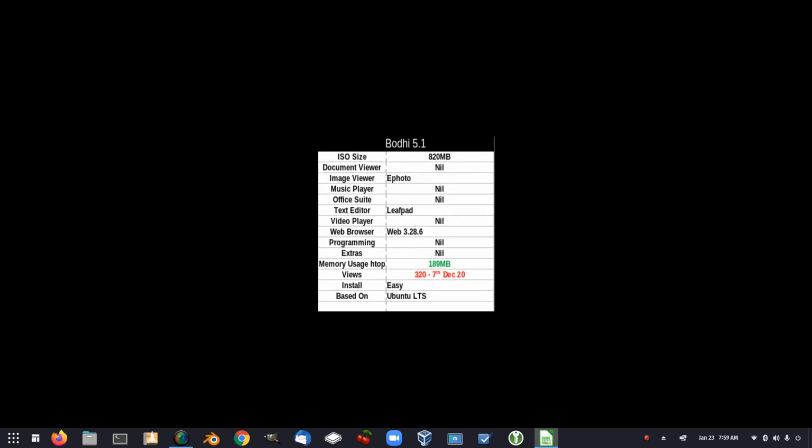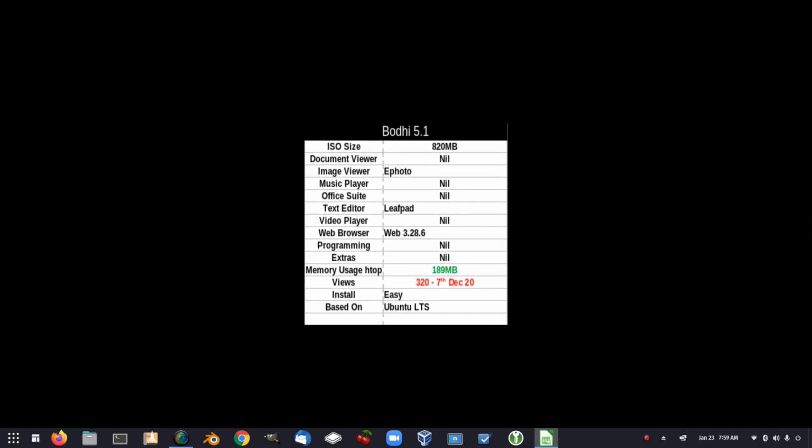BigDaddyLinux, Bodhi 5.1, 820 megabytes. Not a lot of apps out of the box as well. Still a respectable memory usage at 189 megabytes. That's pretty good. 320 views. And that was done on the 7th of December.